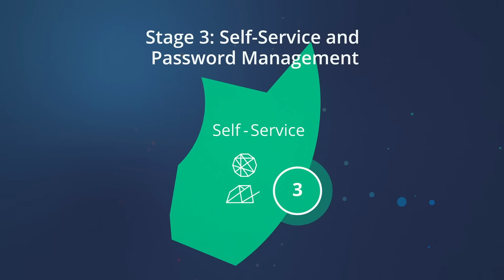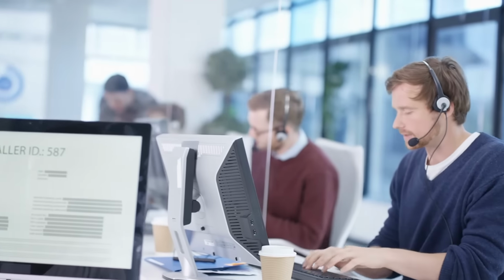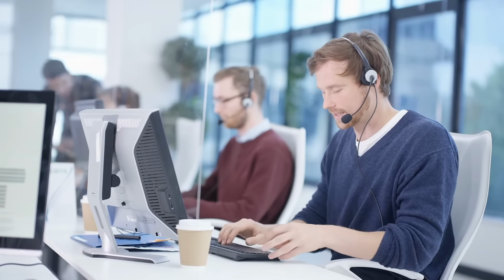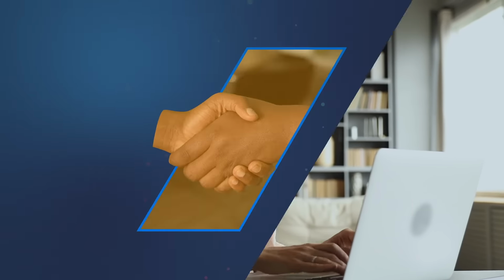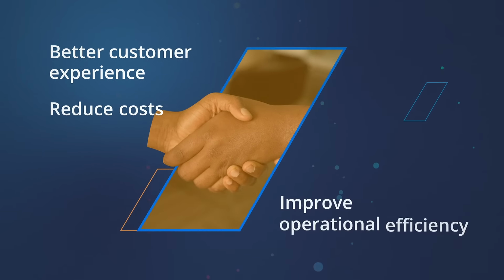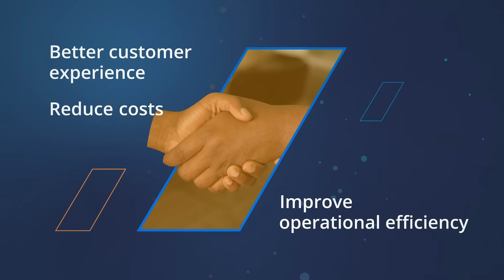The third stage in the journey is self-service and password management. Calling help desks and relying on customer service for account and profile updates is a process that not only carries risk, but is a headache for customers and costly for your organization. Self-service empowers customers to self-register, maintain their passwords, and manage their profile and account preferences themselves. This not only provides a better customer experience, but it helps you reduce costs and improve operational efficiency by reducing customer support calls, tickets, and tasks.